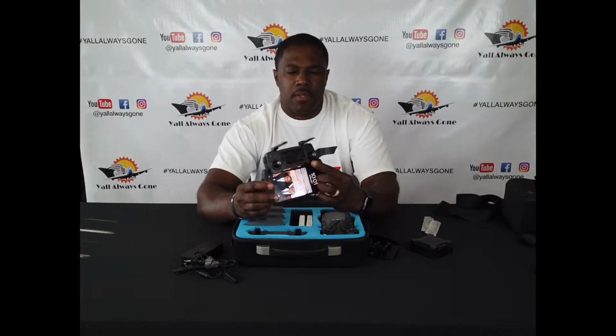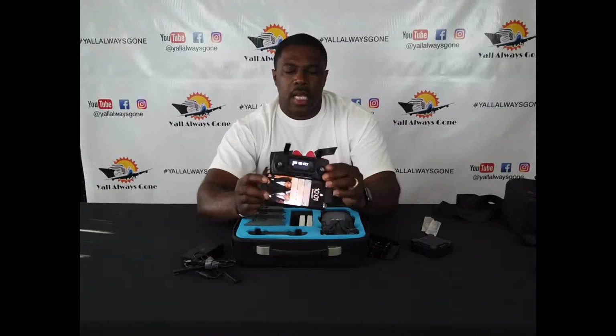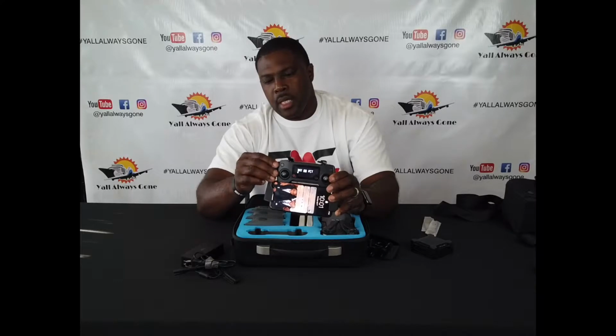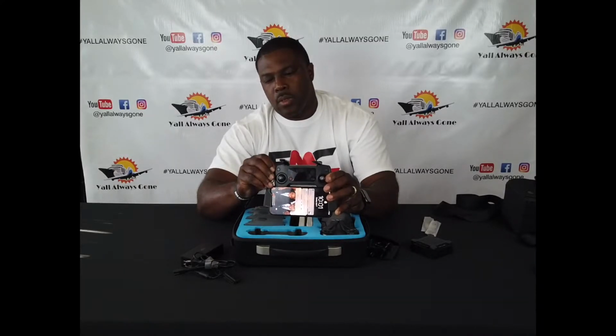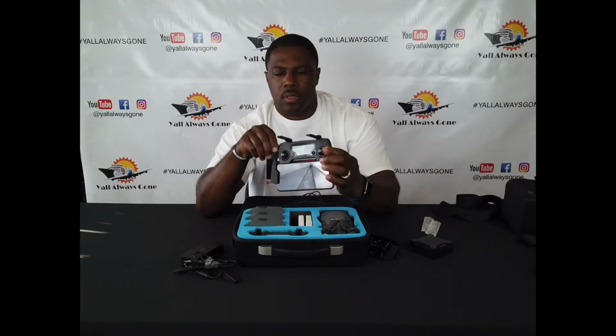You got different little camera functions in there. Power, it'll show you where your power is. You just click one time, it'll show you my battery's at 88%. You pull this out and charge it over here. So you just plug in there to charge it, and that's pretty much it about the controller.